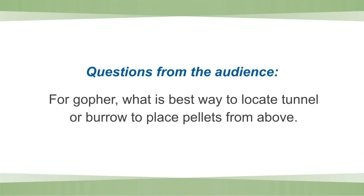So there's no use wasting your time trying to find a tunnel. If it's not there, just move on to the next one. Then once you do find that tunnel, it depends on the tool you're using. If you're using bait application and the funnel and spoon method, you basically pull the probe out, insert the funnel, spoon the appropriate amount of bait into it, pull the funnel out, and close that opening up. And generally the labels suggest applying bait 2 to 3 times per burrow system.